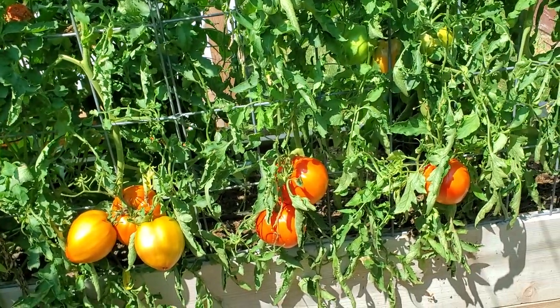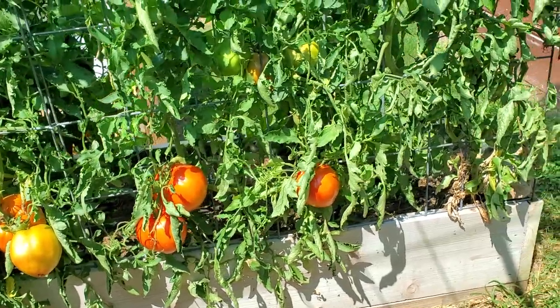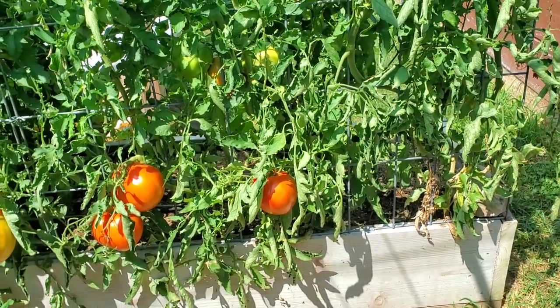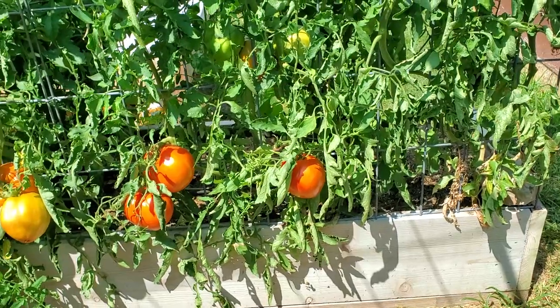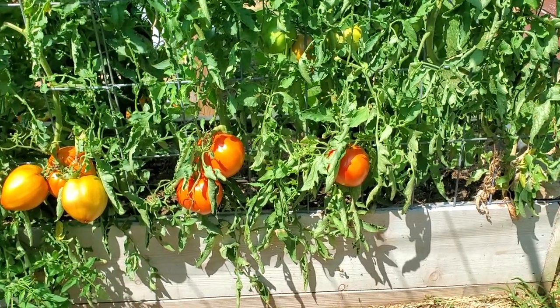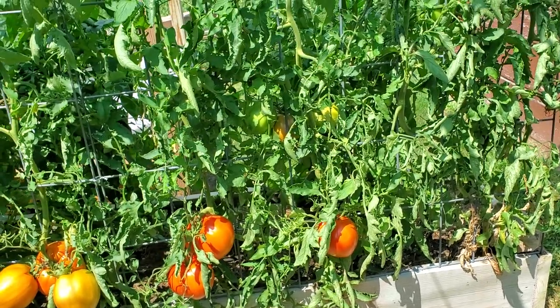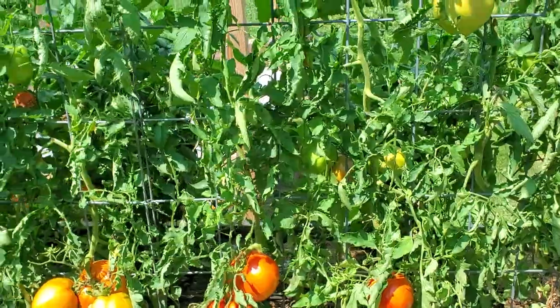They would make good salsas because they are so chunky. And if you're just growing them for slicers, perfect for, I mean, the tomato I just showed you probably wouldn't even fit on a slice of bread. It would be hanging over.